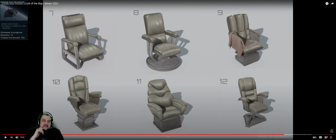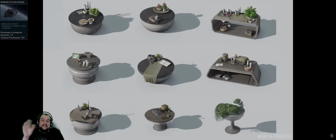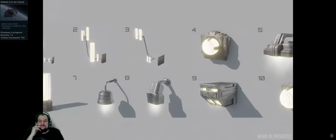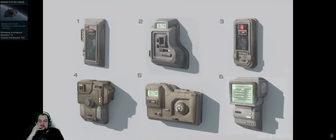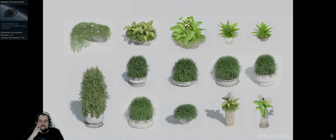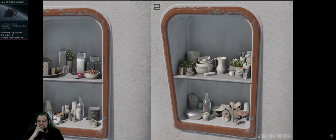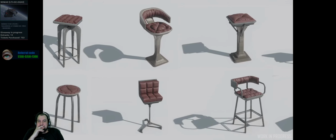Bueno, y también, aparte de la comida, también los ha traído, o sea, el tema del diseño de casas al mundo de las sillas. Tables, mesas, lights, luces, control panels, paneles de control, plants, shelves, and more.